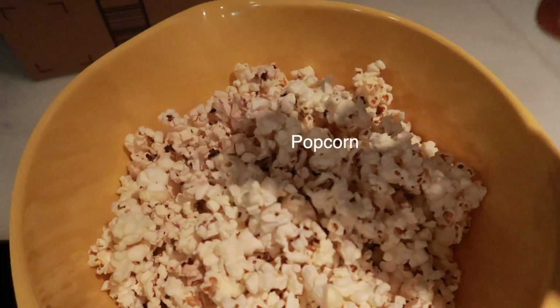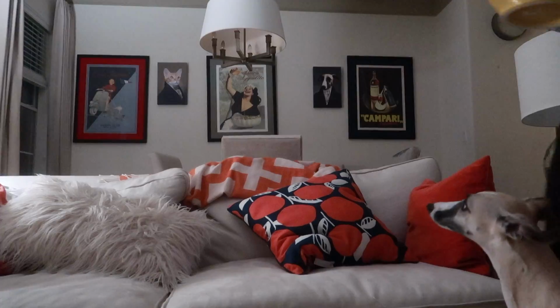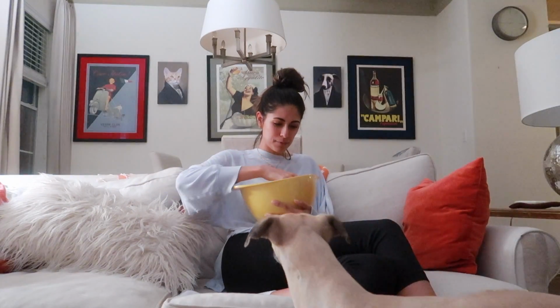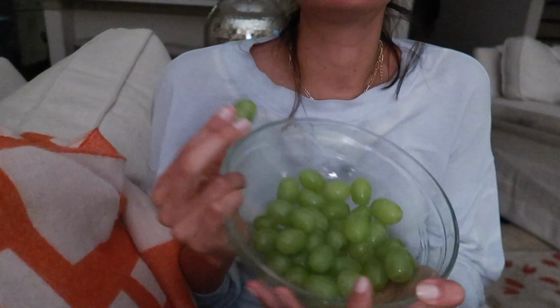Now it's 8:30 p.m. It's time for popcorn. If you know me and you've been following me, you know that popcorn is a staple in my diet. We were watching the new season of Suburra on Netflix, so it was needed. And then I end my night with fruit. As a dessert, I'm having grapes, but it varies based on my mood and based on what we have in the fridge. And Leo's also pretty interested in the grapes.